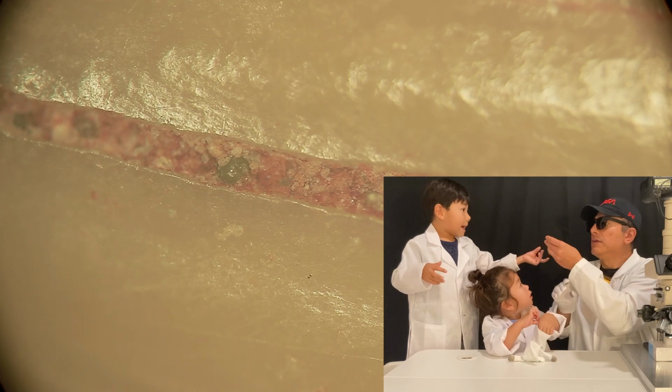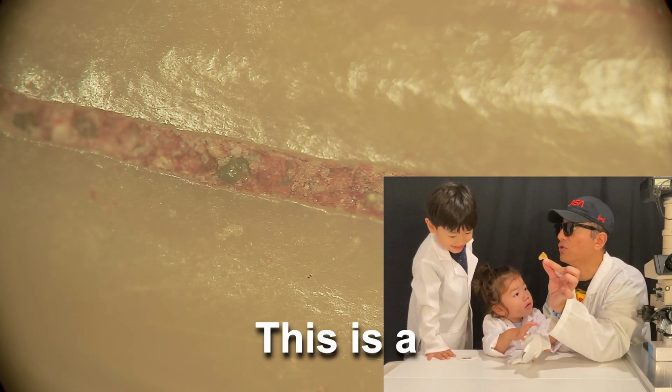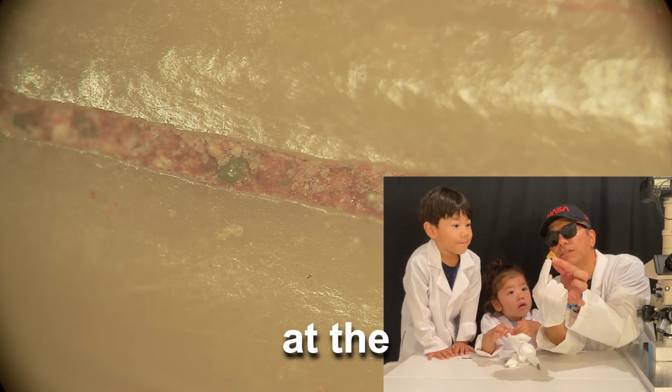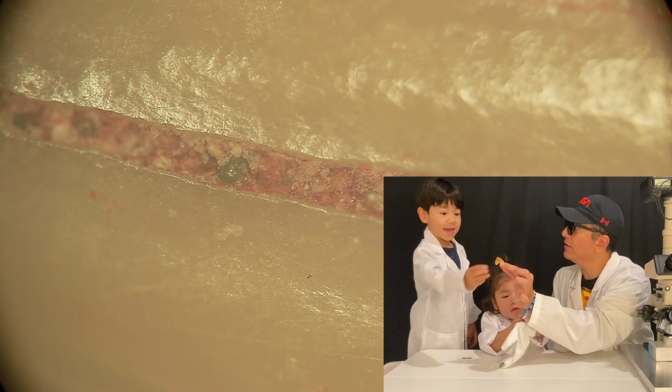Where did this come from? Yeah, this one was buried deep inside sediments. This is a crow shark. He lived millions of years ago. You have the root at the bottom and the crown is on top. Isn't that interesting? Wow.